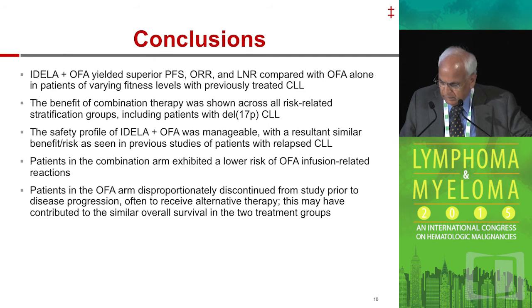So this is a conclusion slide of superiority of Idela plus Ofa.